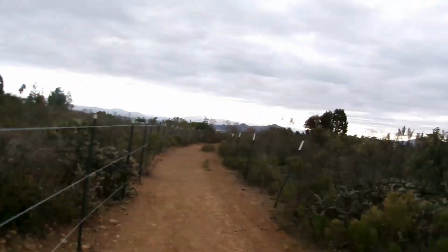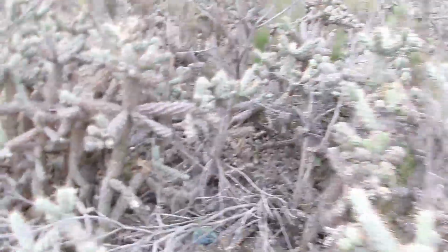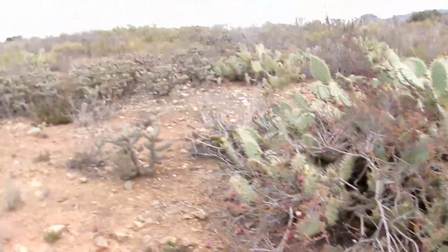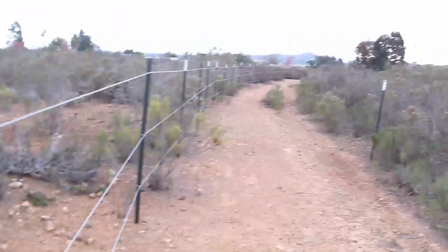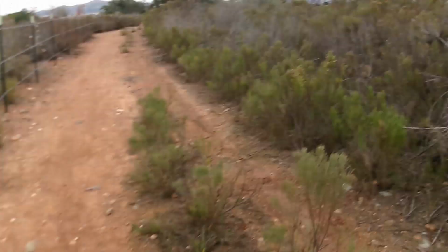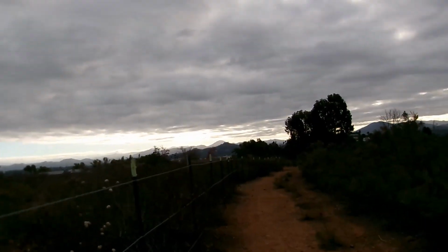I'll try to keep an eye on whether I can find one or not, but we get some more beautiful coast cholla right here. Ooh, this prickly pear still has fruit on it. So good, we do have some prickly pear in here.